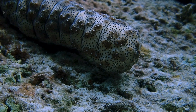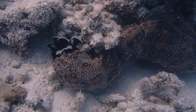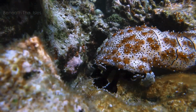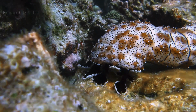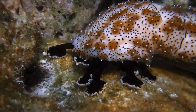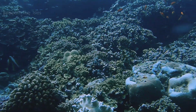Sea cucumbers are scavengers that feed on small food items in the benthic zone as well as plankton floating in the water column. Algae, aquatic invertebrates, and waste particles make up their diet. They play a major role in keeping their reef clean. They can be seen day and night throughout the reef.